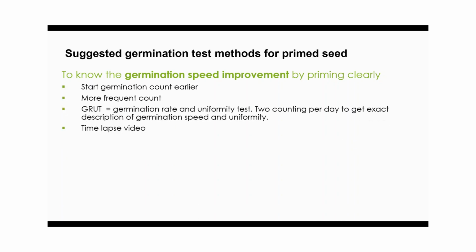Then I'd like to move to the summary of this session. Priming is a technology to make germination faster and improve germination at suboptimal conditions. Therefore, to know the germination speed improvement by priming clearly, it is suggested to start the germination count earlier, with more frequent germination counts, and a good germination rate and uniformity test, such as 2 counts per day, to get an exact description of germination speed and uniformity. And a time-lapse video is also helpful to know the difference visually.